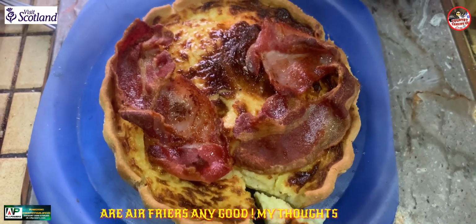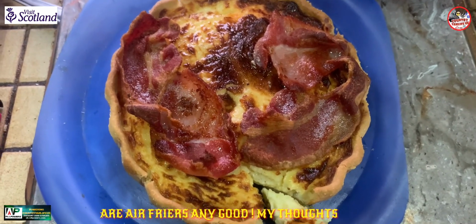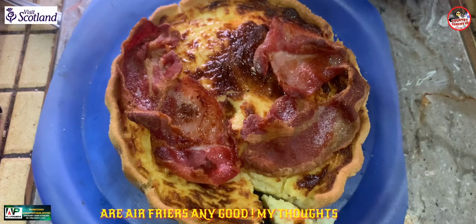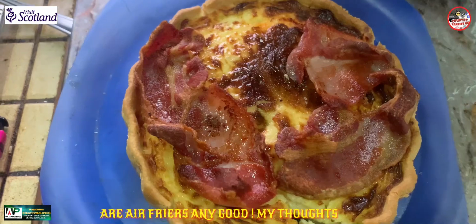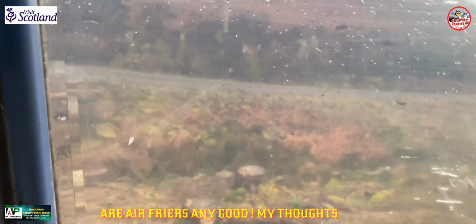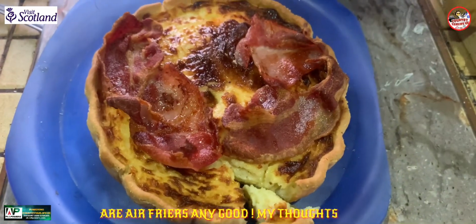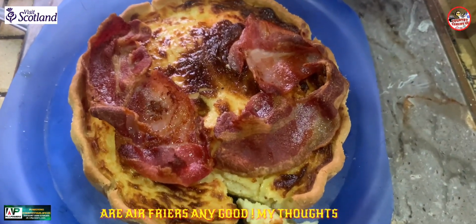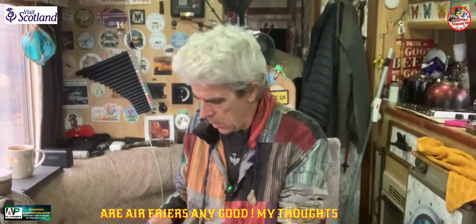There you go, a nice piping hot, freshly cooked quiche with crispy bacon. Looks bloody lovely, doesn't it? Right, we'll get this down my neck. So, not used no gas at all. Free energy again. No cost. Out in the wilds. Free energy. Free cooking. I love it. Absolutely love it. Let's give this a taste. Let's give this a run up the flagpole, eh?